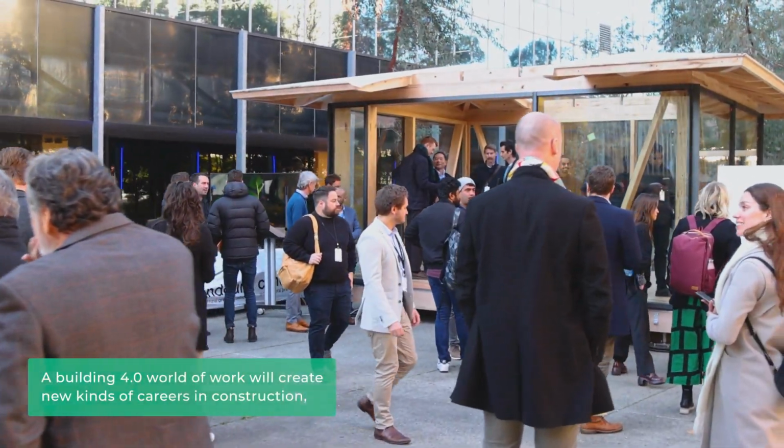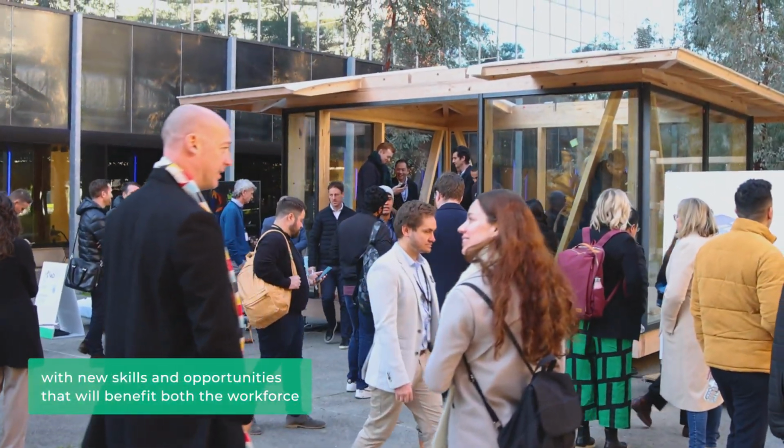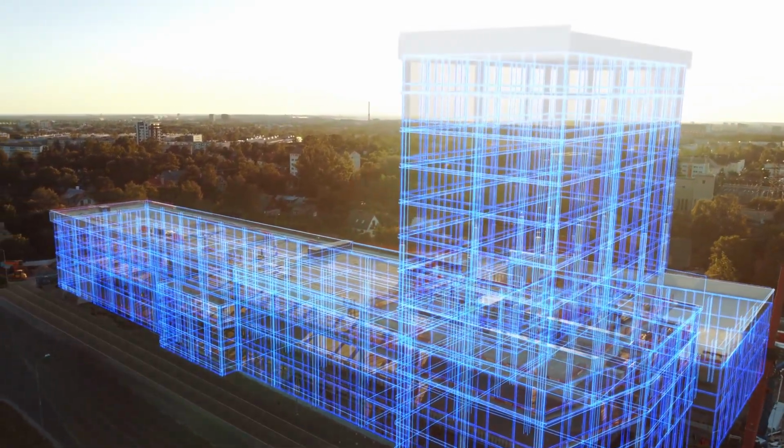A Building 4.0 world of work will create new kinds of careers in construction with new skills and opportunities that will benefit both the workforce and the end users of buildings in our society.